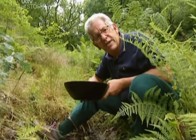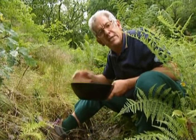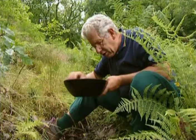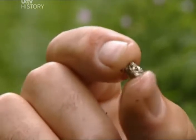Local tribes had been looking for gold in these hills for thousands of years, using very simple methods, just looking at the streams to see if they could see nuggets being washed down, or panning like this, swirling round the gravel and looking for little nuggets among the stones, like that, look. Unfortunately, it's only fool's gold, so I won't get very rich. When the Romans came, they scaled up the operation enormously by applying their engineering skills.